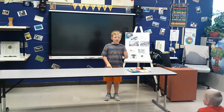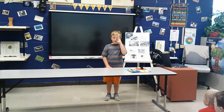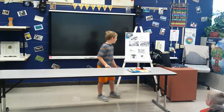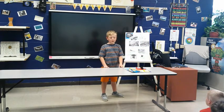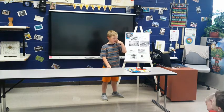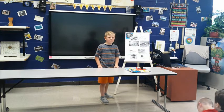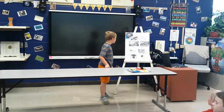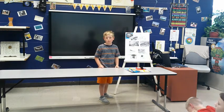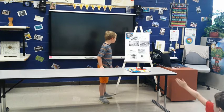It was like straw, clay, and pretty sure that's all. They also made their house out of wood, because their house was very tall, and they needed something to hold their house up better. And yeah.